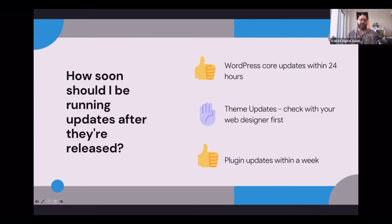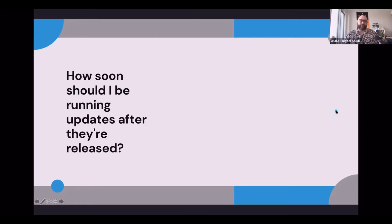And then plugin updates, you want to run those within a week of them being introduced, because there's not usually a lot of things that will break with them, not like there is with themes. But they're often released a little too soon, and you may need to actually see how other people test them first. That's the sort of thing, though, that if you're working with a web developer, they can do. That's something they'll do in the background to make sure that everything's safe for you. But if you're doing this on your own, these are things you should consider, I suppose.